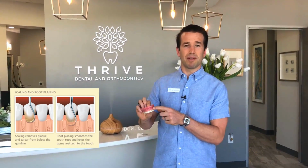A deep cleaning is when you're actually going below the gum line and getting all that calculus, that tartar, all that nasty stuff out of the mouth. That involves using the Cavitron and all these special instruments that we have, including instruments like this, to make sure you get off all that tartar, calculus, and plaque, so you have healthy teeth, healthy gums, good breath, and all these other benefits that come along with that.